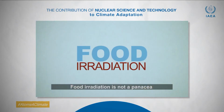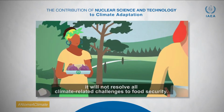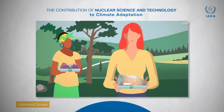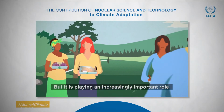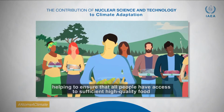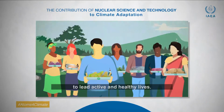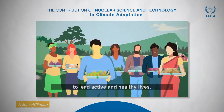Food irradiation is not a panacea. It will not resolve all climate-related challenges to food security, but it is playing an increasingly important role, helping to ensure that all people have access to sufficient, high-quality food to lead active and healthy lives.